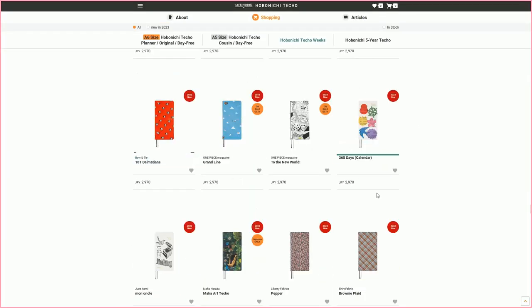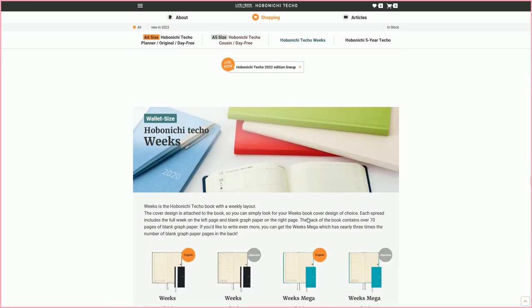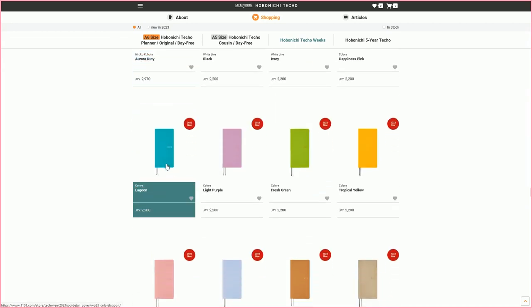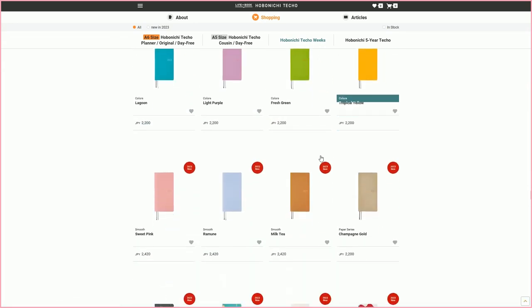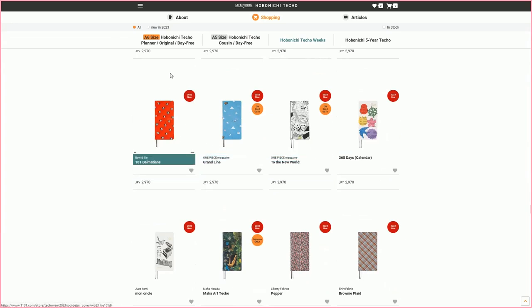Now, on this area right here, we've got some of the weeks that I'm actually considering. So one of the first ones was the Aurora Duty Weeks, which is the first English version. So it's special because of that, and it's only in English. So if you want a planner in English, you're going to have to get this one, which is slightly more expensive, as I can see. And then I've got these ones. Oh my God, look at this one.